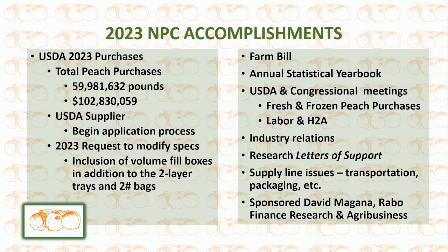Part of the reason that we went to USDA in the first place was we understood the number of trees that had been planted across the country, the production capacity that was coming into play, and also the world dynamics and the ability to market all of those peaches. Let me just step back and say one of the major benefits is it put peaches in the hands and the mouths of people who otherwise may not have been able to afford them.